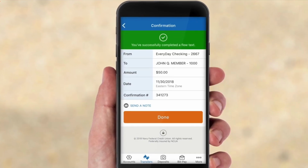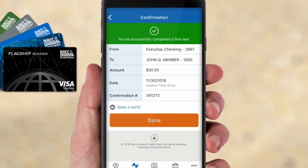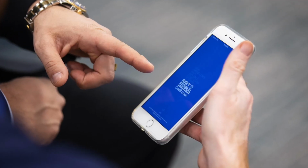Okay, so one of the things we're going to be covering is how to send or receive money on the Navy Federal app using Zelle. And then we'll talk about how to make transfers between your Navy Federal accounts and then make a payment on one of your credit cards or make a payment on one of your other type of loans. But first, let's talk about how to send money to another Navy Federal member.